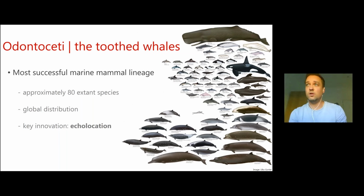They're found all around the world in every major ocean basin, as well as several independent invasions of river systems. So you think of things like the Ganges river dolphin, the Amazon river dolphin, and unfortunately the recently extinct Yangtze river dolphin, the Baiji, as well. And what we believe to be the catalyst for this evolutionary success, this high number of species, is their ability to echolocate.